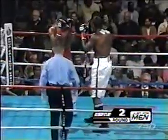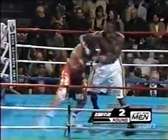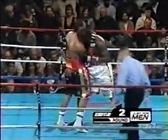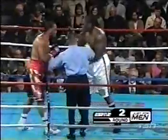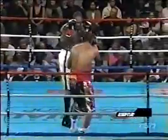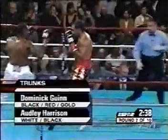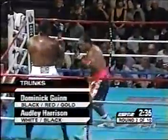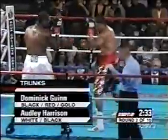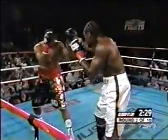Guinn and Audley Harrison, round number 2. Many expected there would be moments of lackluster action. Boy, that first round was three minutes of it. You know, if you're a fighter, to get down to the brass knuckles, to the simplistic terms and ideas of being a fighter, the one thing that you need to bring to the ring is the ability, the discipline to throw punches.